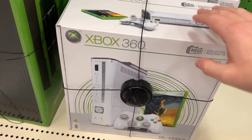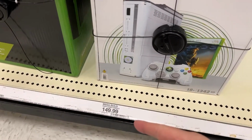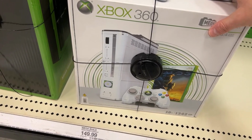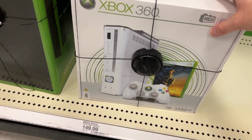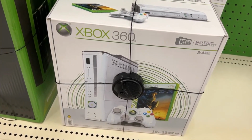But check this out, guys. They have got them. Now I just got to make a decision. Am I going to spend 150 bucks on this thing? Oh, man, I don't know. It is pretty cool. I can get 5% off with my Target card. Plus, I'm in Virginia, so it's cheaper sales tax than buying it in Tennessee. Decisions, guys, but it does look cool. We got to decide what we're going to do.